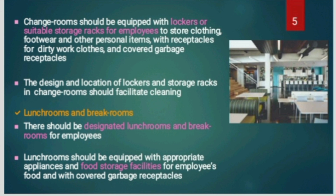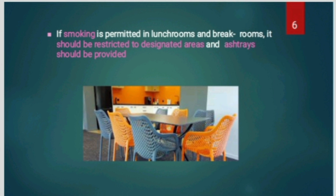Lunchrooms and break rooms. There should be designated lunchrooms and break rooms for employees. Lunchrooms should be equipped with appropriate appliances and food storage facilities for employees' food and with covered garbage receptacles. If smoking is permitted in lunchrooms and break rooms, it should be restricted to designated areas and ashtrays should be provided.